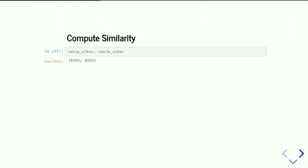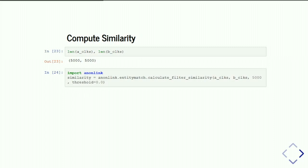So now, assume that we're sitting at the linkage authority. We've loaded those encoded PII, which I call clks, into Python, and we can compute their similarity in the same way, the same process I introduced at the beginning. So with anonlink, we can calculate the similarity, and that will simply go through. I'm passing in a threshold here saying, don't discard anything. I want you to give me all of the results back.